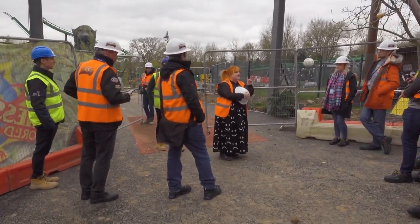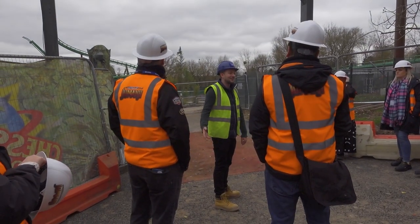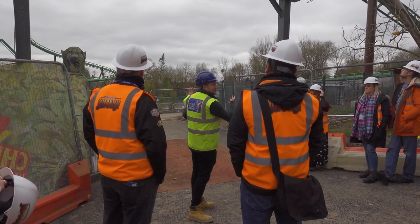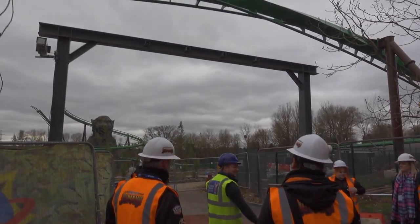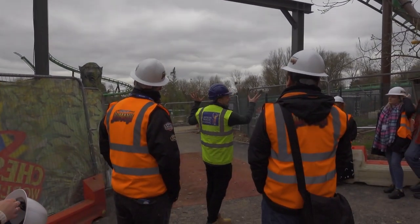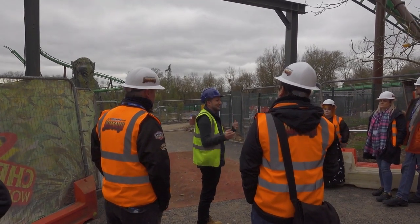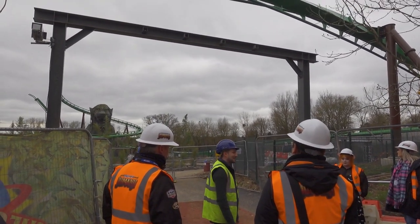Hi everyone! Before we head into World of Jumanji, the main thing is you're wearing steel toe cap boots. As you have seen from the visuals that have been online, this will be our new entrance portal to the World of Jumanji. I know it's a steel frame at the moment, but it will end up having the words World of in big 3D letters just here, and of course you'll have the iconic jungle drums playing as you enter.